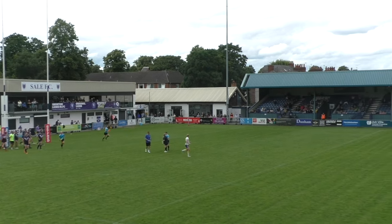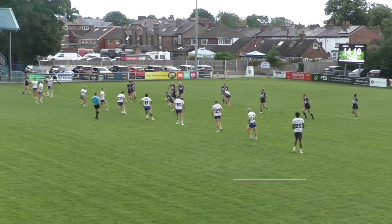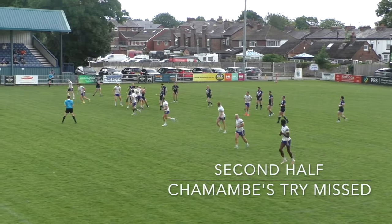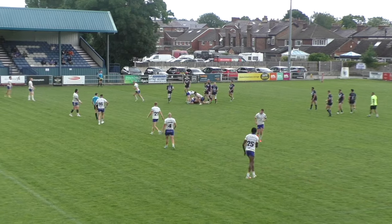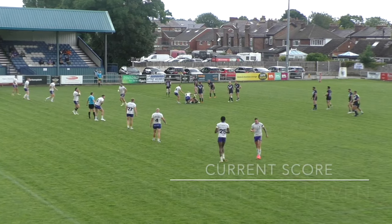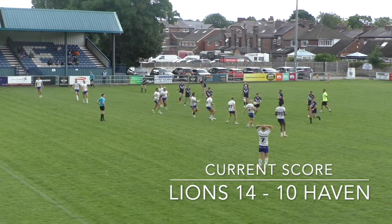So Haven have reduced the deficit in the 34th minute. It is 6... there. Certainly Whitehaven have got the tails up there. The back 5 linking up outstanding there, just scooting off the back of each other and making loads of yards down the field and causing absolute havoc there.